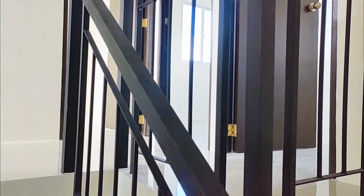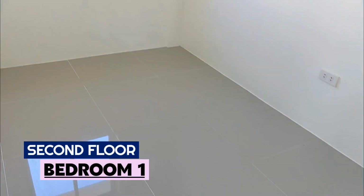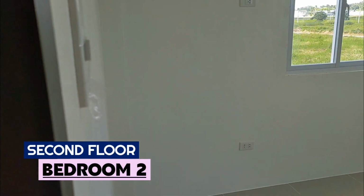For the classic or bare type unit, if you prepare na sarili niyong design or marami kang modifications na plano gawin sa interior ng bahay, I suggest na mag-classic na lang po kayo. So with classic or bare type, expect niyo na wala po yung tiles, ceiling, or even partitions.